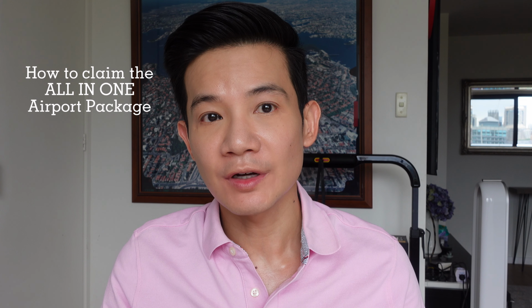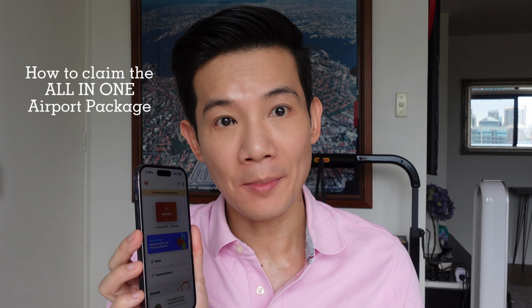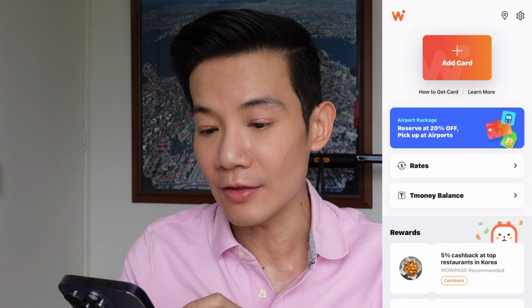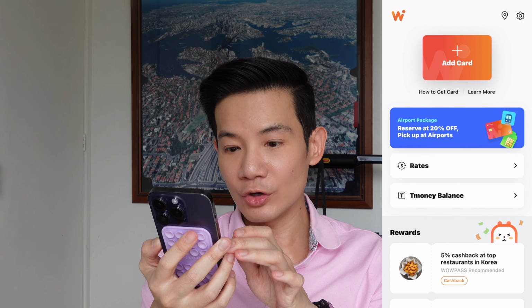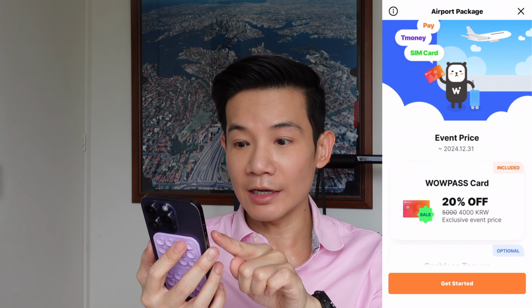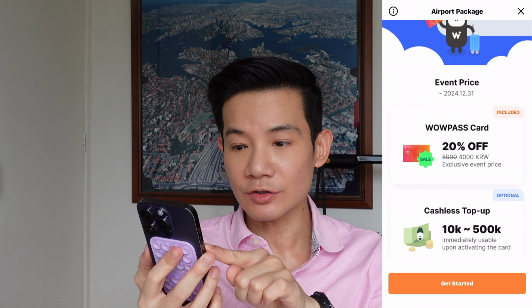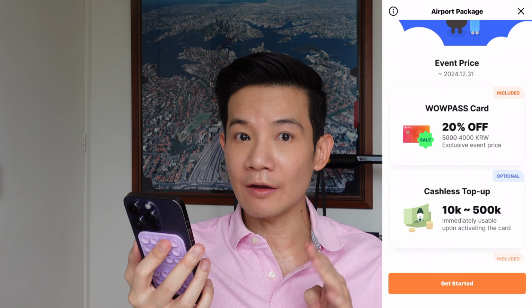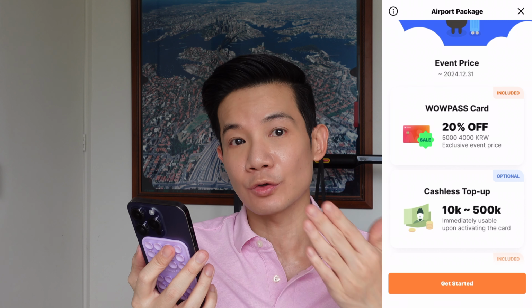So what you need to do first is download the WOWPass app, which you can find on your Apple or Google Play Store. Once you do, you need to create an account, and when you're in, you will see a screen like this. Once you log in, you will immediately see the airport package, which is the blue button. It says here, you can see it includes a 20% off your WOWPass. So again, I paid 5,000 Korean won for mine. You will only pay 4,000 if you avail of this reserve option.